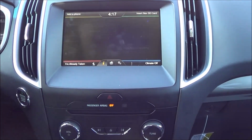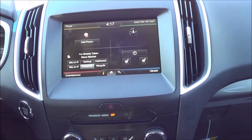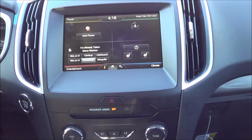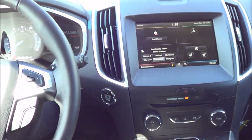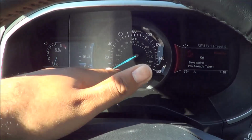Overall, the responsiveness of this touchscreen is okay. It's much better than how it used to be way back when it was first introduced, but the system is getting a little long in the tooth. I would love to see the Sync 3 come out on the new Edge, but hopefully they will put that on the 2016 Edge.